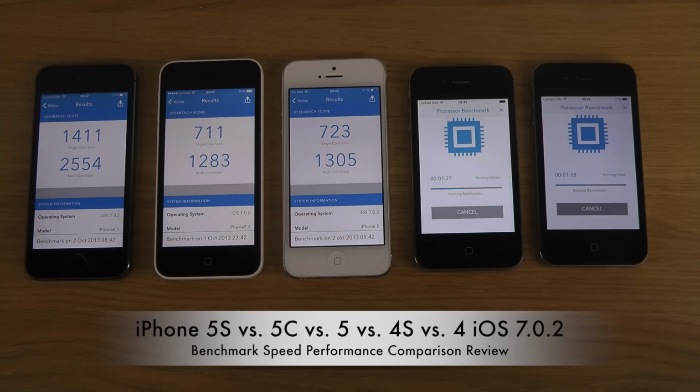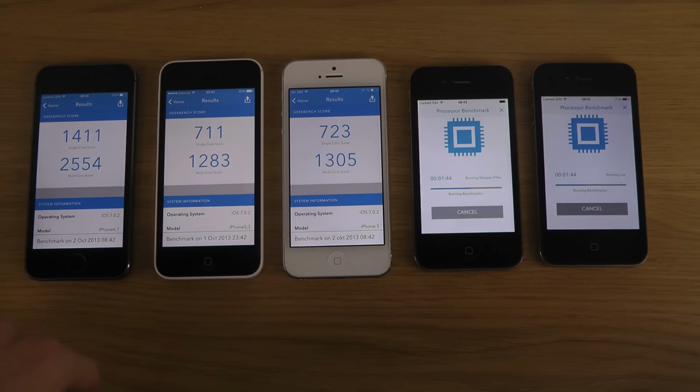Now we have to wait for one more dual core device, and then of course the iPhone 4, which is probably going to struggle. But you can see something interesting: there's a big difference between the iPhone 5 and the 5C, which should have the same specs, but this one's plastic and this one is a more expensive build. 1305 in multi-core score, and 2554. Almost double the score. The same goes for the single core score. It's almost double the power you get in the iPhone 5. That's pretty nice. We just have to wait for those other phones.